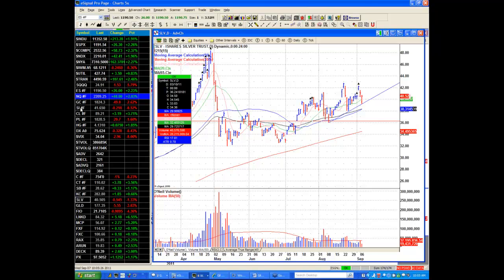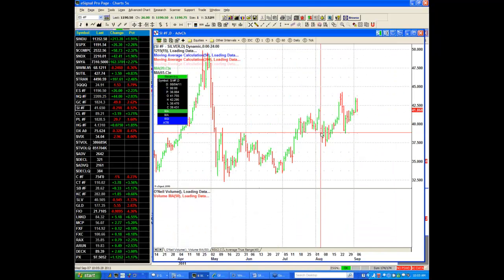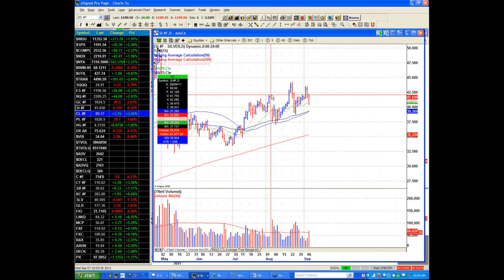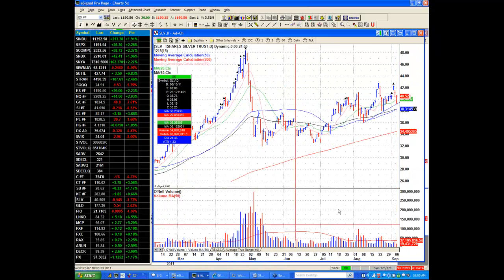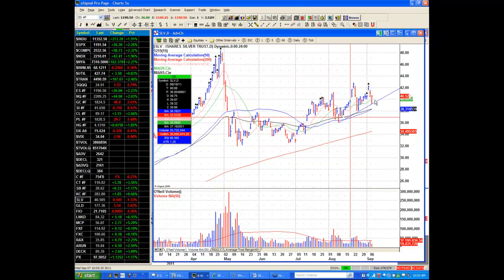Silver's only down, what, 21 cents right now, so it's coming back very fast on the futures contract, so you're bringing the SLV up. And you're seeing less selling volume and coming up off of this trend line. So this looks okay to us. Almost looks viable right here.